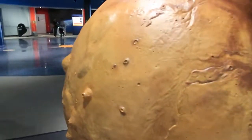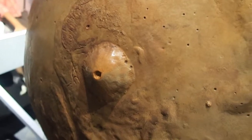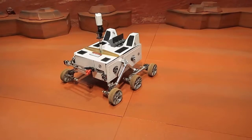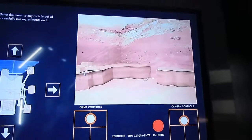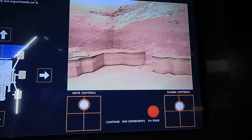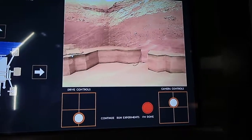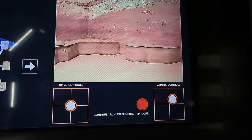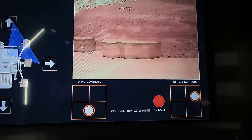Right here is a scale model of Mars, and over here is Olympus Mons, the volcano, which is 16 miles high. How amazing is that? Check it out, that's an actual Mars rover. That's pretty cool. I'm driving the Mars rover. There's the screen, and I am driving it straight into a brick wall at the moment. I guess I'd better reverse the other way. Let's go backwards. And if I use this one, then I can move the camera, and it's actually operating the rover that is on the other side of the museum.